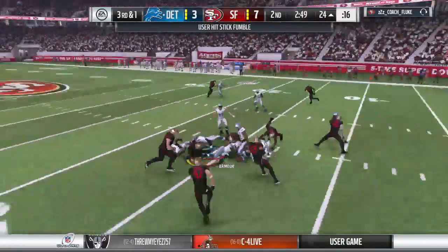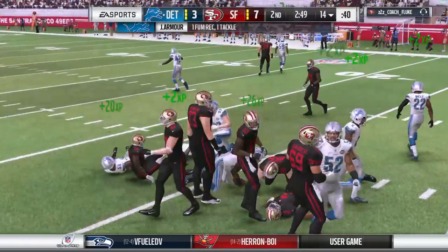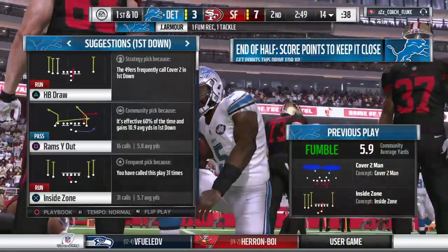They'll run it now out of the gun. And now a fumble. The ball's out. And a turnover there as his guys will get the football back.